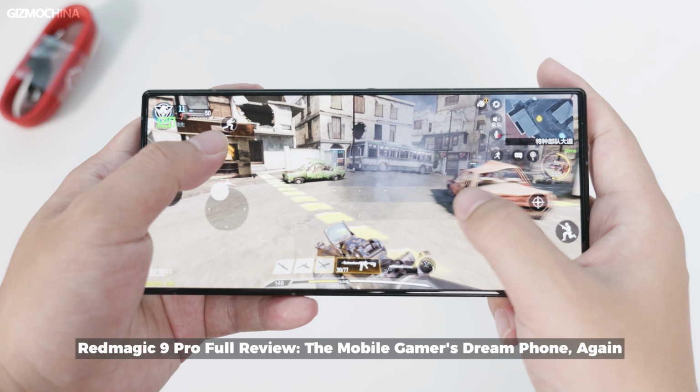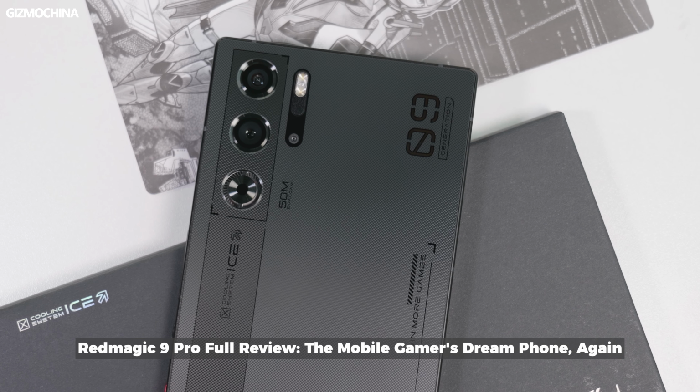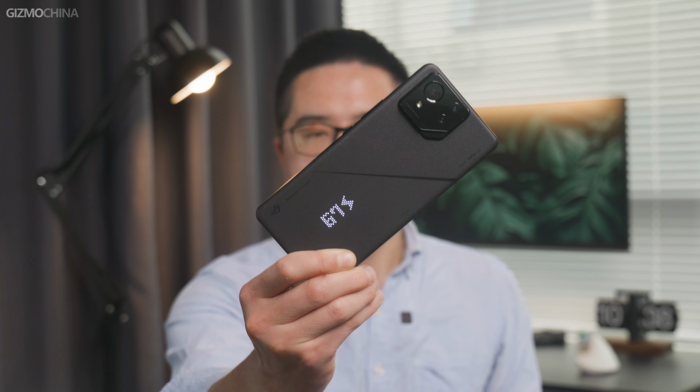Since Black Shark stopped making gaming phones, there are only two gaming phone brands remaining, Red Magic and Asus ROG. Red Magic launched their latest flagship gaming phone 2 months ago. We did a review of it and it's a great phone. In order to beat that only rival, ROG released this phone, the ROG 8 Pro.